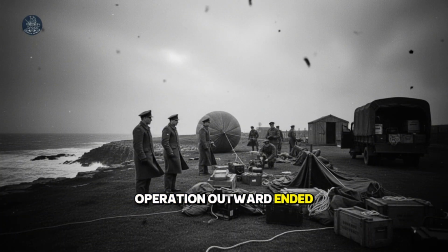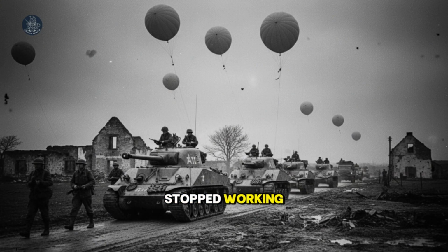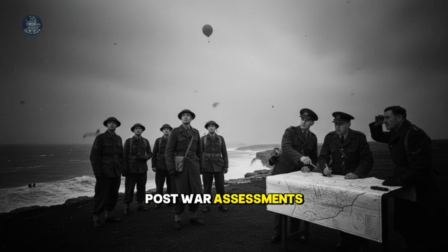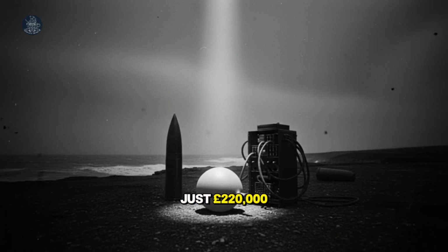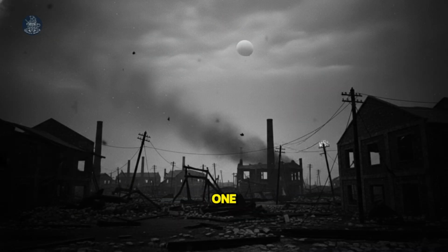Operation Outward ended in September 1944, not because it stopped working, but because the Allies were advancing so fast they didn't want to hit their own troops. Post-war assessments confirmed damage of at least £1.5 million, a massive return on a total program cost of just £220,000. It proves a lesson that military planners often forget. The most effective weapon is not always the most expensive one.